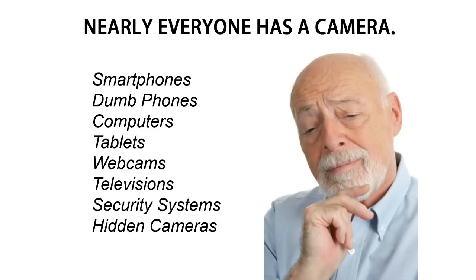And security systems are everywhere, and there's hidden cameras all over the place. People that watch babysitters and house sitters and cleaning people. And no matter where you are, you can just assume there's a camera watching everything you're doing 24/7. And the thing about that is once these pictures are in the digital domain, it's impossible to assume that you've gotten rid of every copy. Once it's out there, it's out there.